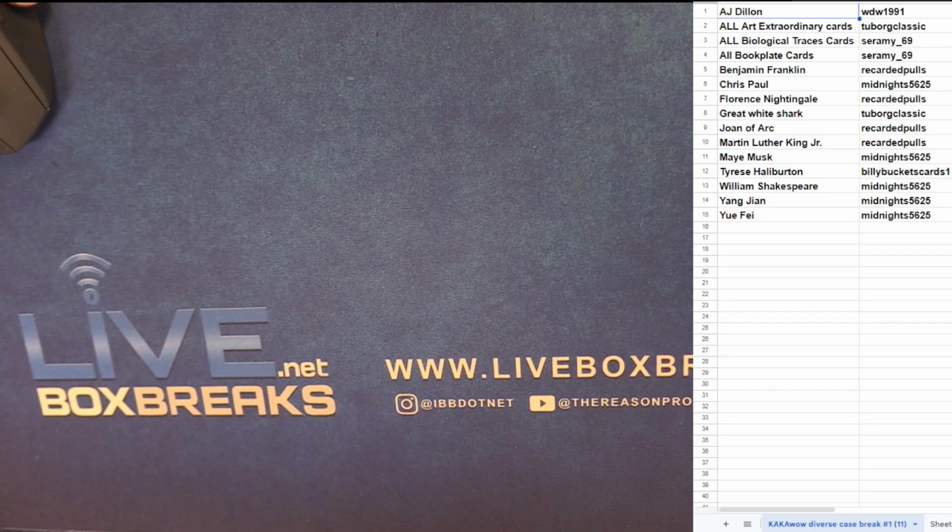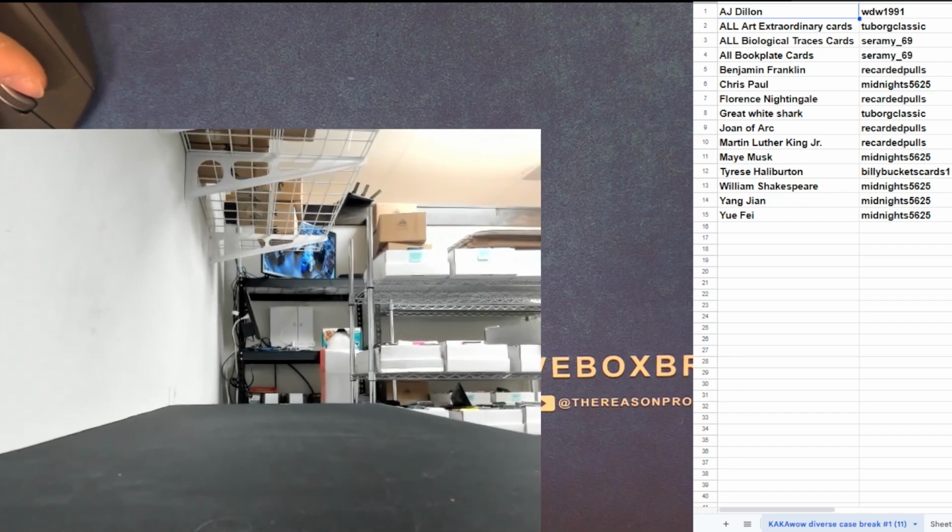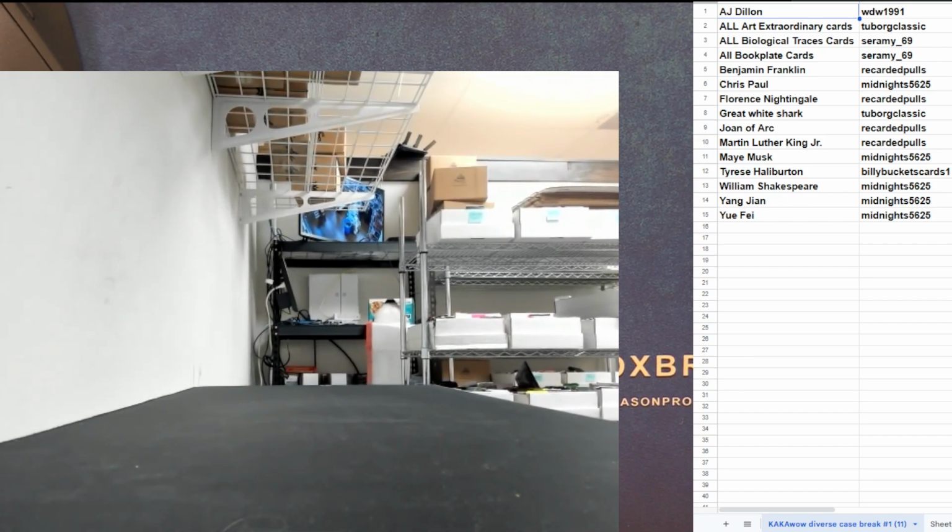All right, it's Kakawow Diverse. eBay pick your player case number one coming at you guys. All your players on the right, so go grab a case. We'll get the randoms. I believe there were some unpaids for this, which is crazy. Only 2,000 of these cases.